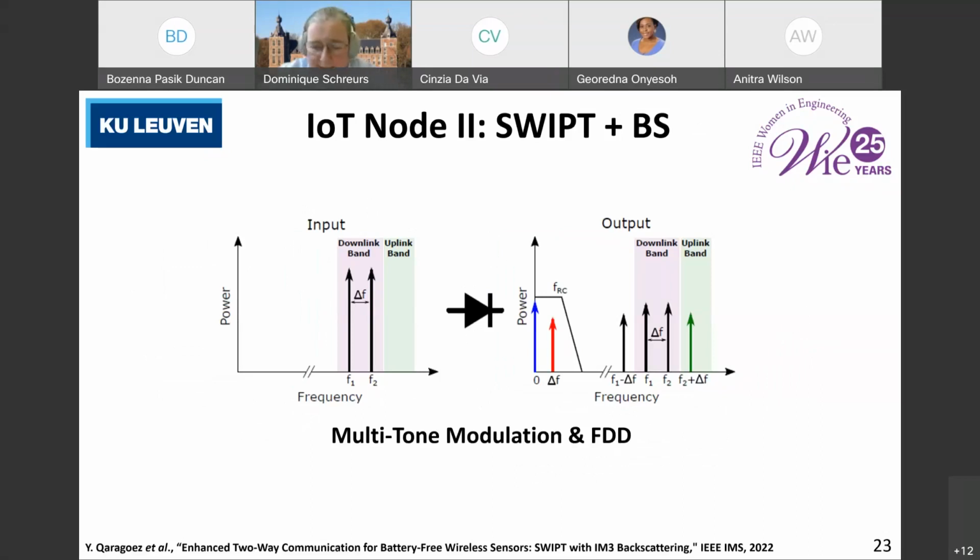So that was combining backscattering and energy harvesting. But what if we now want to do SWIPT, so also having data in the downlink band? So it means then that we have a multitone in the downlink band. And in this case, you see there is no signal in the uplink band as sent by the base station. Because actually the modulation in the downlink band will have as result that the diode creates third-order intermodulation tones, and that's what we are using for the backscattering.